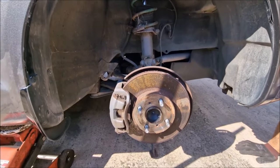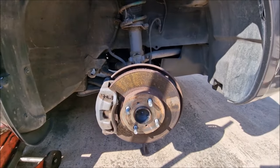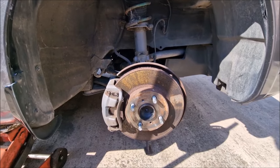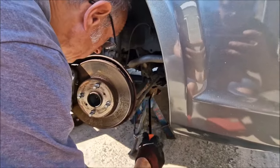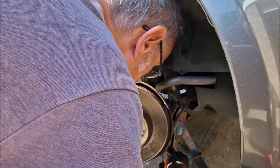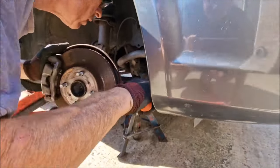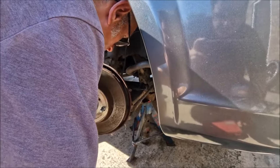being unused. So get the other side off, have a look at that as well. But this is looking okay. Might just need a little bit of an ease off, a bit of a wire brush. But no major issues, no panic yet. Dad's in the process of checking the joints and the bushes, making sure there's no excess play or wear in them. Looking okay.